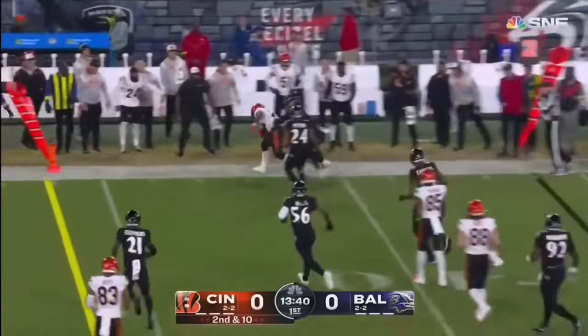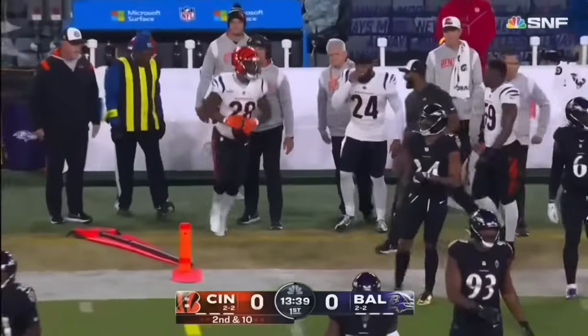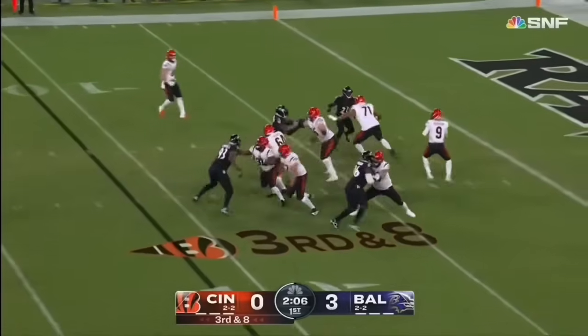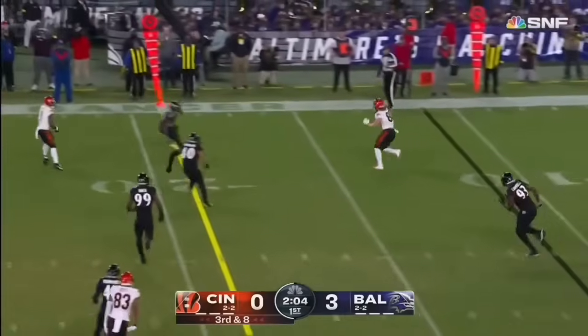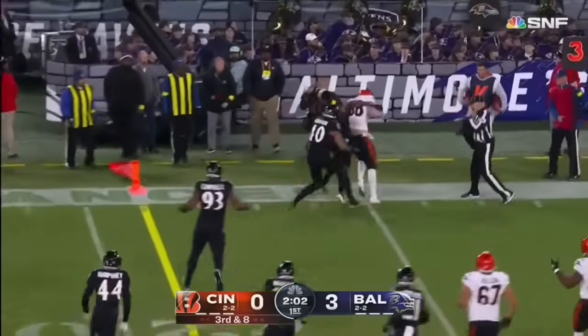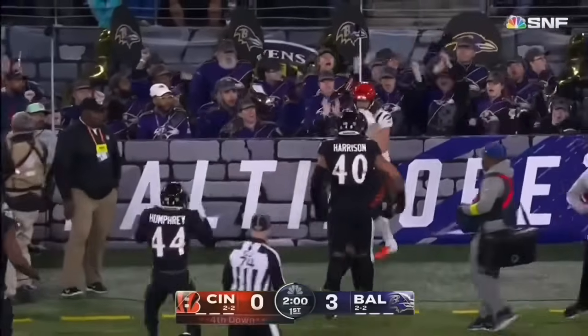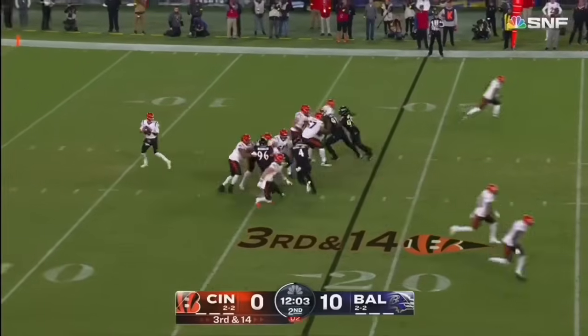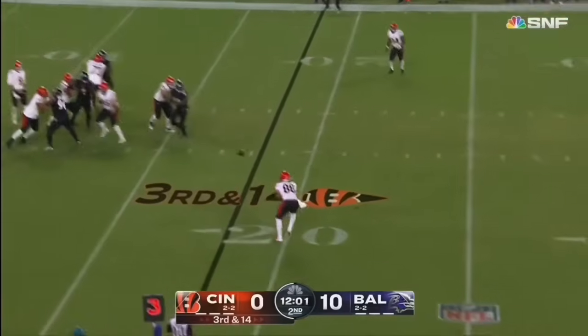Out of the backfield, Joe Mixon works the sideline. Patrick Queen pushes him out. Steps all the way across. Comes from the edge as well. Burrow protected. Gets it out to his tight end, Hayden Hurst, the former Raven. Cannot advance. Marcus Peters. Kyle Hamilton out of Notre Dame. 3 safeties. Burrow some time here.